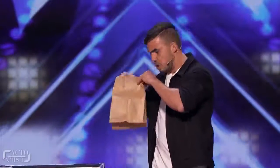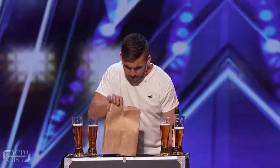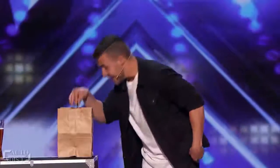Thereafter, he keeps on producing more glasses of beer, sometimes from the sleeve of his jacket and sometimes from behind the table placed on stage where he performs quite a few cool tricks. Also, to bring variety to his trick, he even produces a tiny bottle of wine from the bag and magically converts it into a bigger sized bottle. And now comes the most amazing part of the trick.